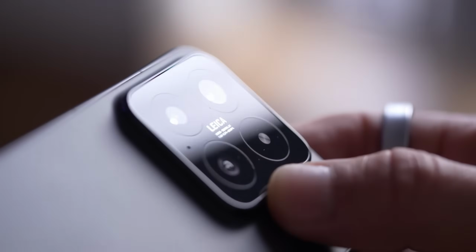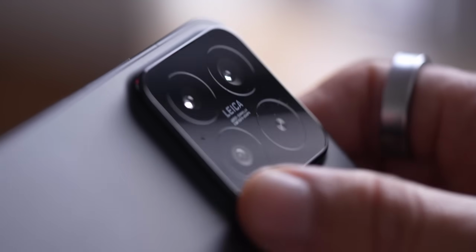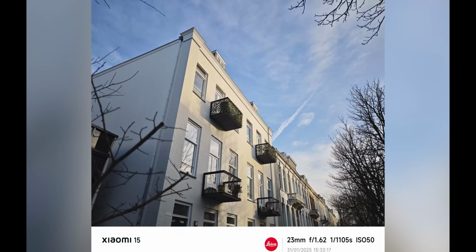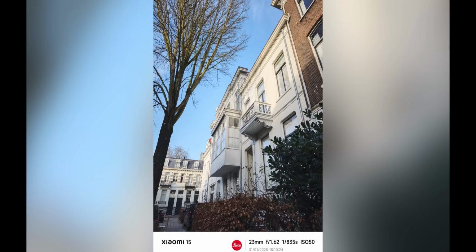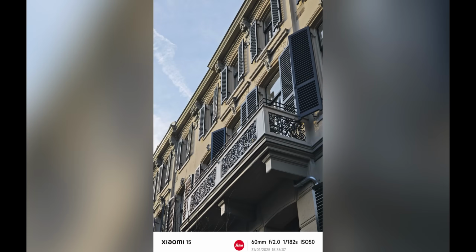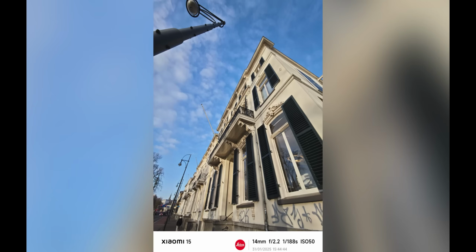Let's talk cameras. Triple 50 megapixel setup on the back: main, telephoto, ultra wide. Now they've upgraded the telephoto sensor this year, which is nice. Daylight photos from the main camera are flagship level: sharp, detailed, great dynamic range. The 2x zoom from the main sensor is surprisingly good too. The telephoto is solid, gives you that 2.6x optical zoom, good for portraits and getting a little closer to the action.